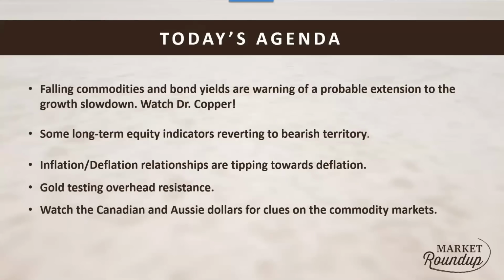Also, I think we're a little confused about what's happening with commodities, although obviously they're in a bear market. But if we're going to see a change in that bear status, one of the things to look for would be a reversal in the Canadian and Aussie dollars. Because they are very closely tied into the commodity markets on a long-term basis.